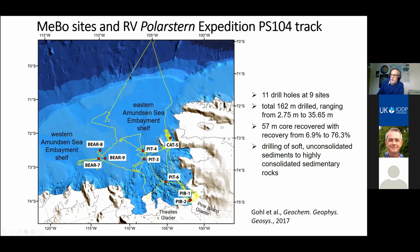This shows where we went and where the sites are. So in total, on 1.5 months of operations, we drilled 11 holes at 9 sites. So a total aggregate drilling depth of 162 meters to a maximum subsea floor depth of just over 35 meters. Overall, the total amount of core recovered was just 57 meters, with recoveries ranging from as low as 7% to as high as 76%, and drilling into a range of lithologies, from very soft material to consolidated sedimentary rocks.